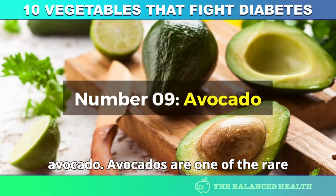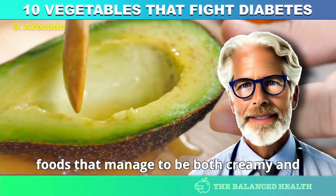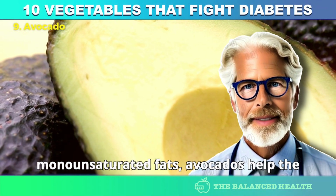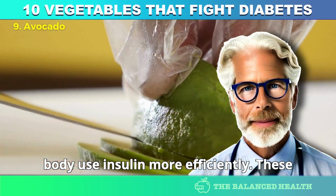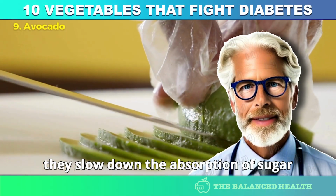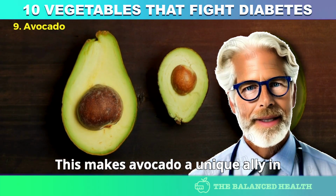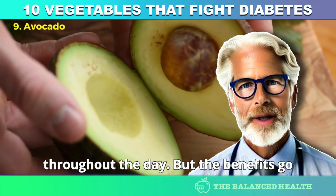Number 9. Avocado. Avocados are one of the rare foods that manage to be both creamy and genuinely good for you, especially if you're living with diabetes. Rich in monounsaturated fats, avocados help the body use insulin more efficiently. These healthy fats don't just give you energy, they slow down the absorption of sugar into your bloodstream, reducing the chance of post-meal blood sugar spikes. This makes avocado a unique ally in maintaining stable glucose levels throughout the day.